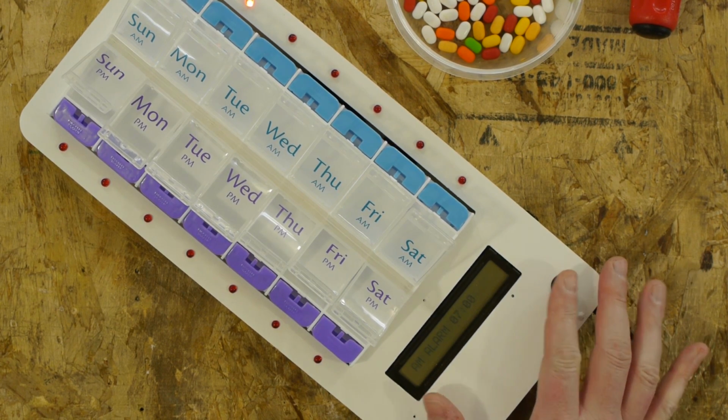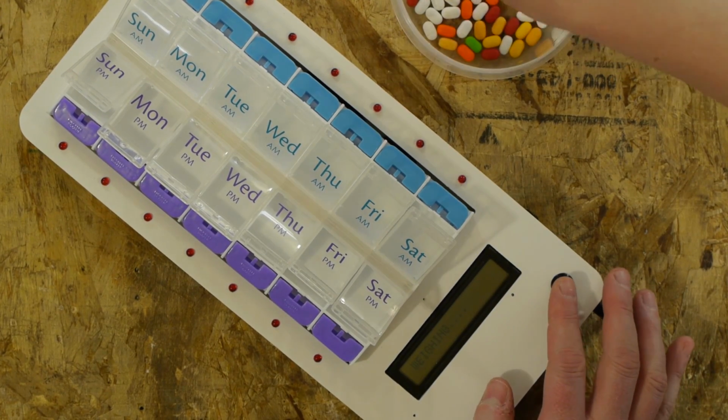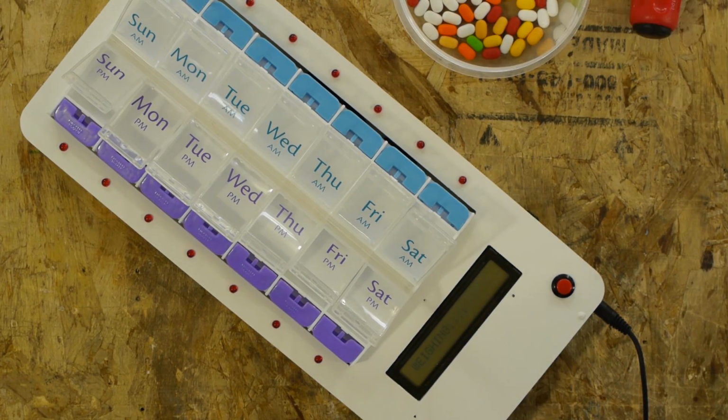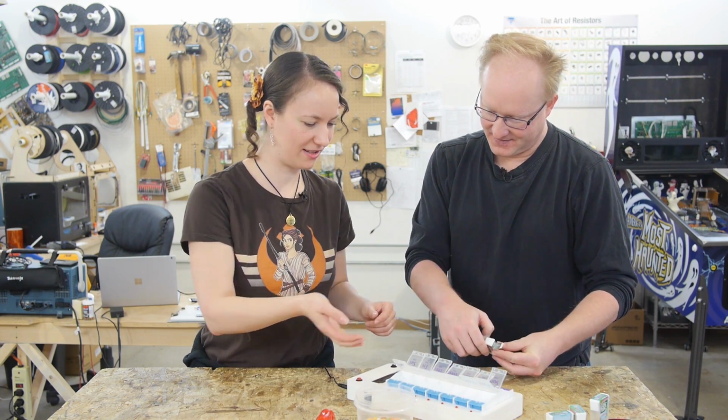AM alarm, PM alarm, load pills? Yes, okay. All right, I'm gonna choose. You, Pikachu! So we're gonna do 3 pills. 3? Yep. Okay, I need different colors. Okay, whoa, so load.